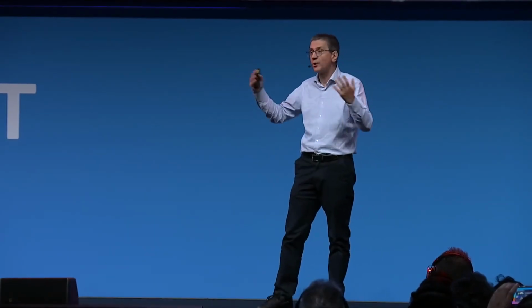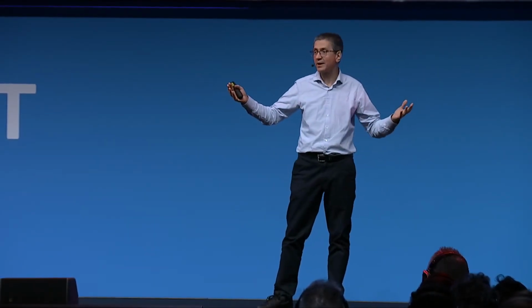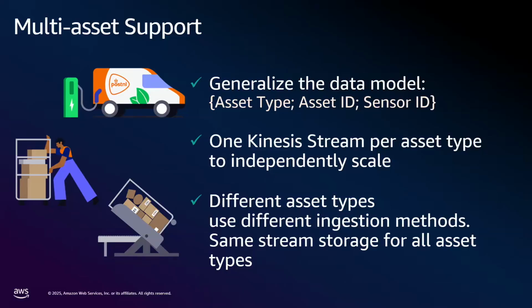And finally, we have seen that different asset types have different ingestions, and this has to happen in any complex IoT platform. But what has been done is, after the ingestion, everything was actually going into the same stream storage, into Kinesis data stream as JSON, trying to generalize this and to standardize this as much as possible.